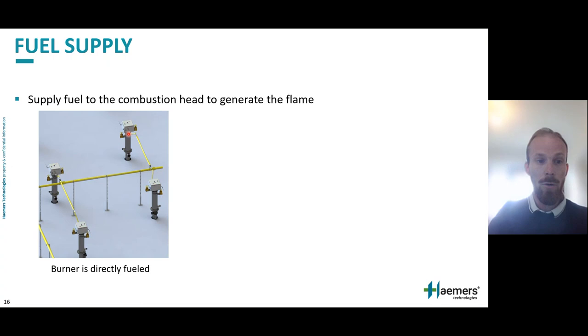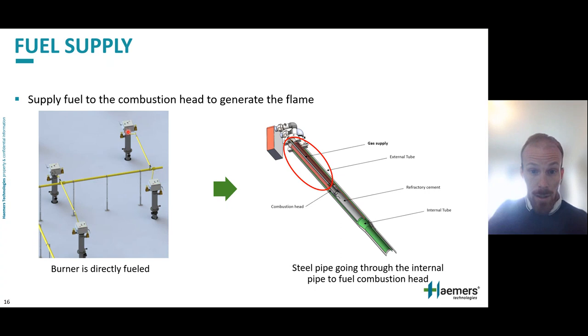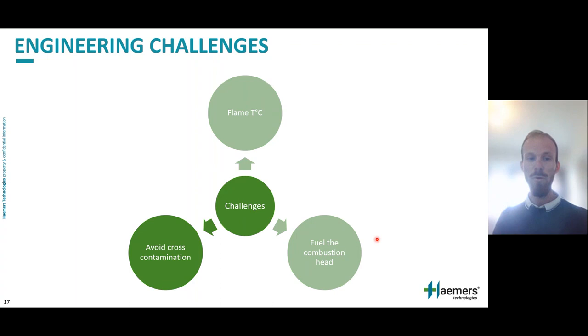But how to get, with a remote flame burner, the gas at 20 meters? So mainly we decided to simply connect half inch steel pipe to the control box, so to this part of the burner. And this steel pipe goes through the internal pipe to connect to the combustion head, so that we can fuel the combustion head with gas. This pipe will also have the role of supporting the combustion head in order to prevent the combustion head from falling into the internal pipes, and then we cannot remediate anymore. So it's a problem.